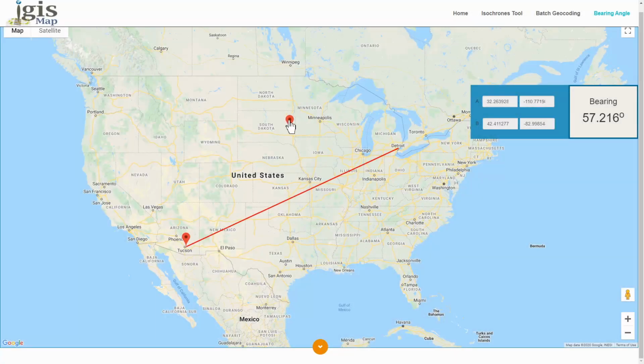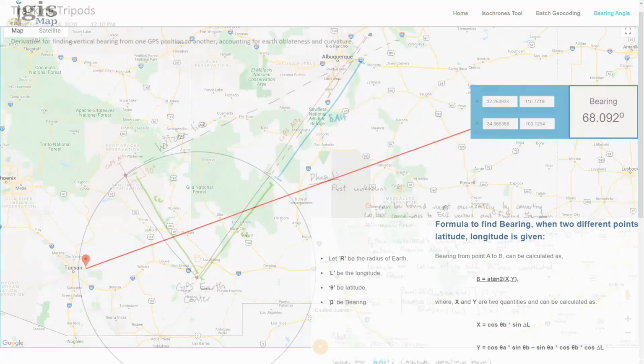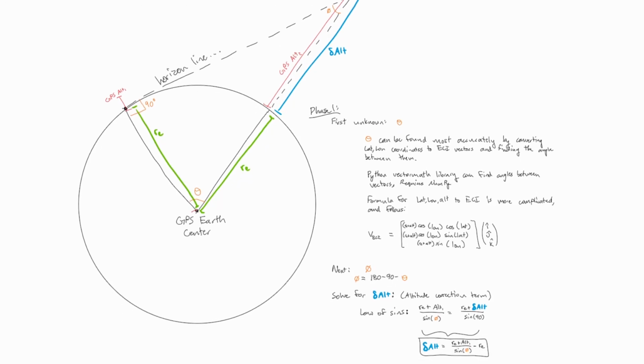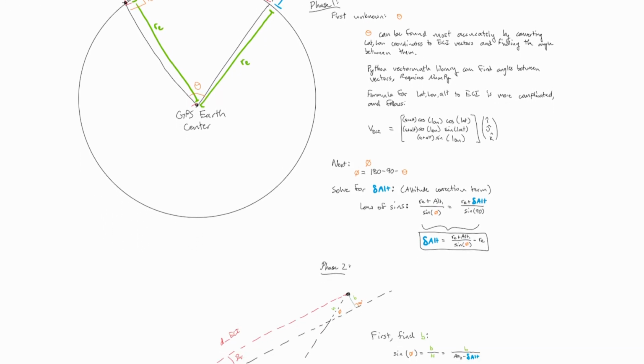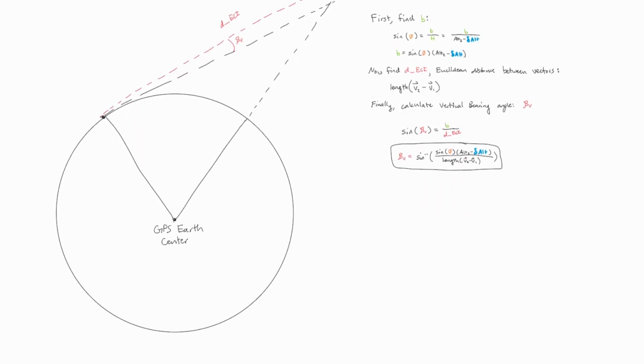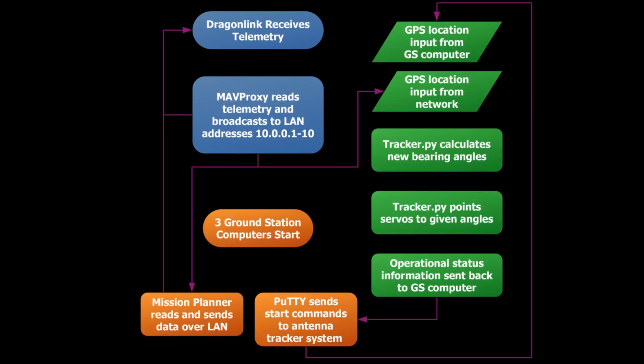These tracking algorithms depend on the traditional bearing formula to determine horizontal angles, but a new algorithm and accompanying set of equations have been developed to find the vertical bearing angle from any GPS altitude coordinate to another. This angle accounts for Earth curvature, allowing for accurate pointing even over great distances. In addition to correctly pointing the antenna, the tracking system also creates a local area network as a bridge to pass flight data between the DragonLink and other connected systems.